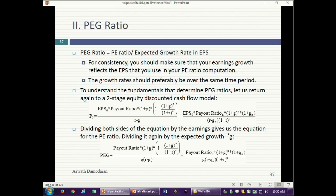The PEG ratio for a company is a function of 3 variables: its growth rate, its payout ratio, and its cost of equity. If you remember, the PE ratio is a function of exactly the same 3 variables. When I create a PEG ratio, growth doesn't go away from the equation. In fact, it gets everywhere. It gets really messy because it's in the numerator, it's in the denominator. At least with PE ratios, I could tell you if growth goes up, PE goes up. With PEG ratios, you can see the effect is going to be much more complicated.